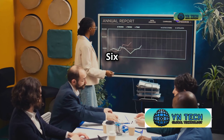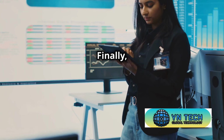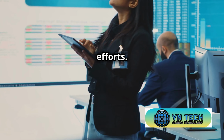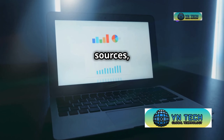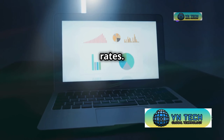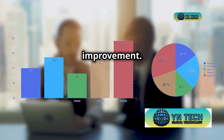Chapter 6, Strategy 5, Track and Analyze Your Efforts. Finally, track and analyze your efforts. Use tools like Google Analytics to monitor your traffic sources, bounce rates, and conversion rates. This data will help you understand what's working and what needs improvement.